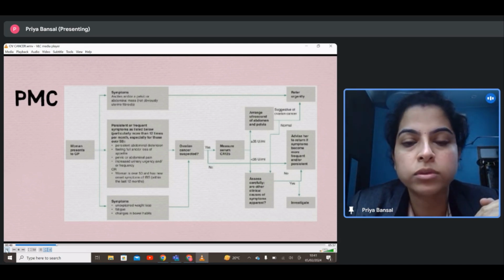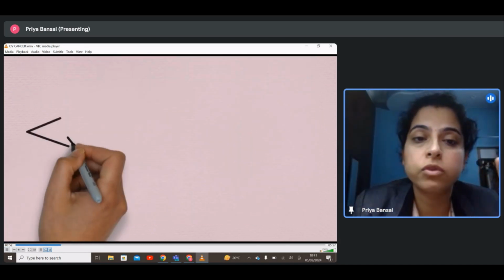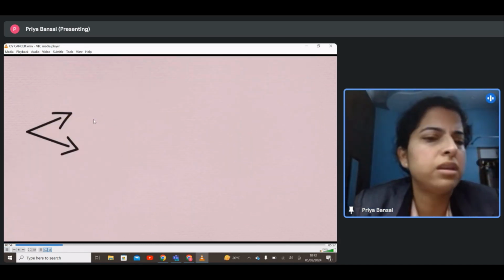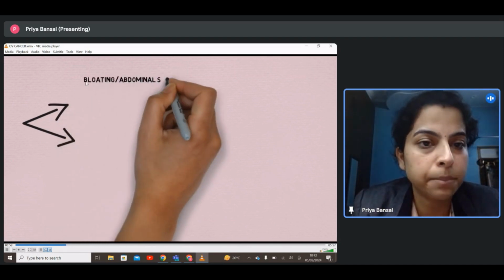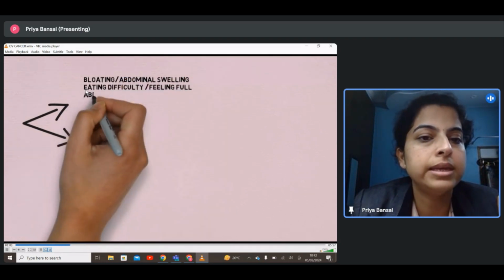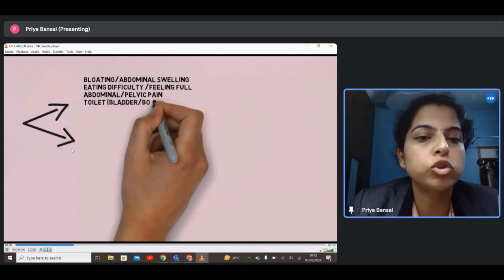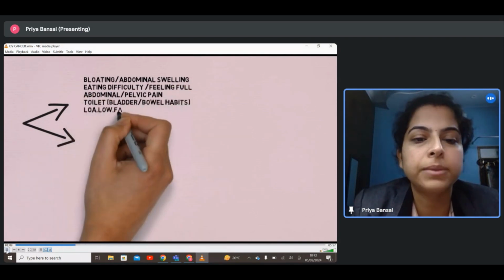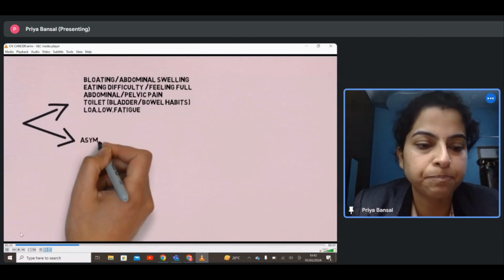Now, going forward with the same set of symptoms which I explained, we have made a small acronym just to highlight the symptoms. That is BEAT. B is for bloating, abdominal swelling, E is for eating difficulty, A is for abdominal pain, and T is for toilet, that is bladder and bowel habit changes. Then loss of appetite, loss of weight, and fatigue are further.